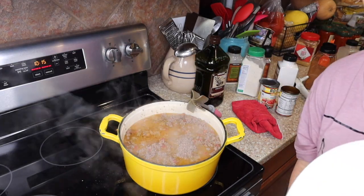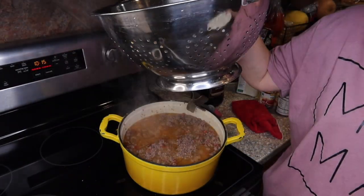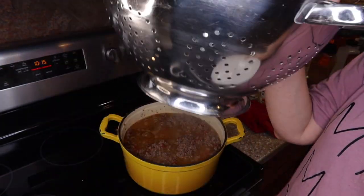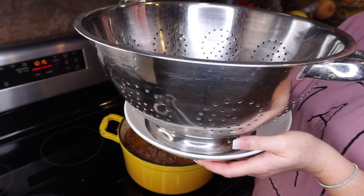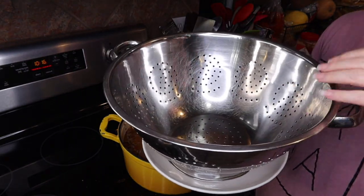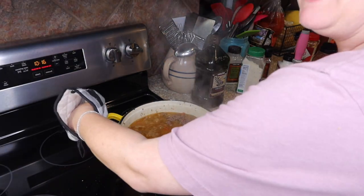Okay, so here's what I'm gonna do. I have this huge colander here. It's huge. My mother-in-law gave it to me. They had it from years ago when they ran a restaurant. I'm gonna put this in my sink with this bowl underneath it. The bowl will catch all of the grease so that it doesn't go down my drain. And then we'll be able to dump this back in here and be good to go. I'll be right back.